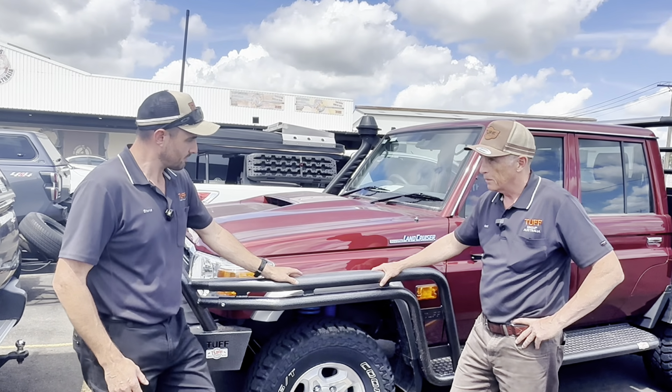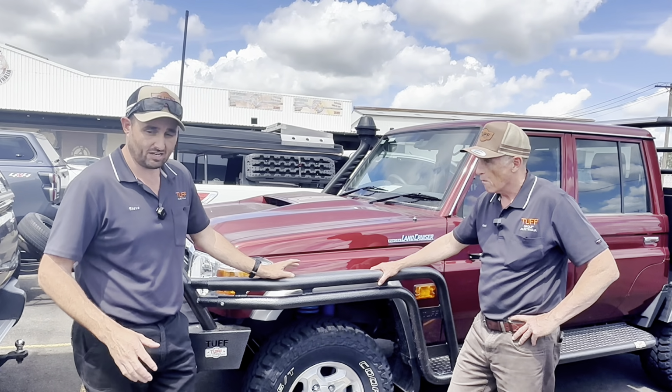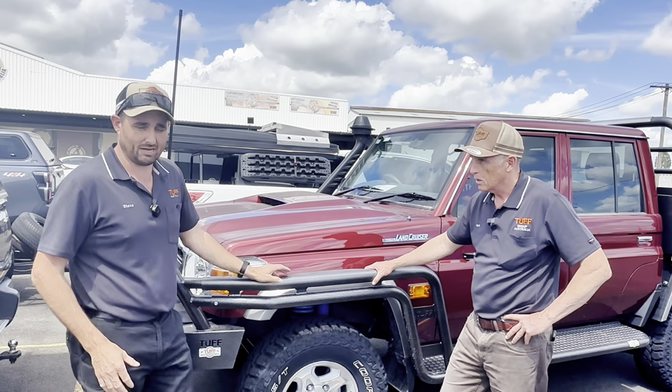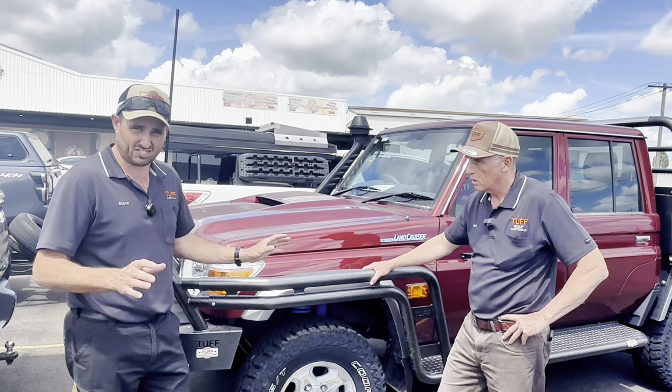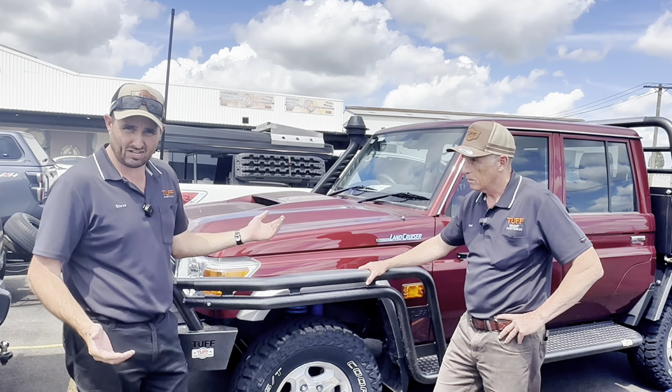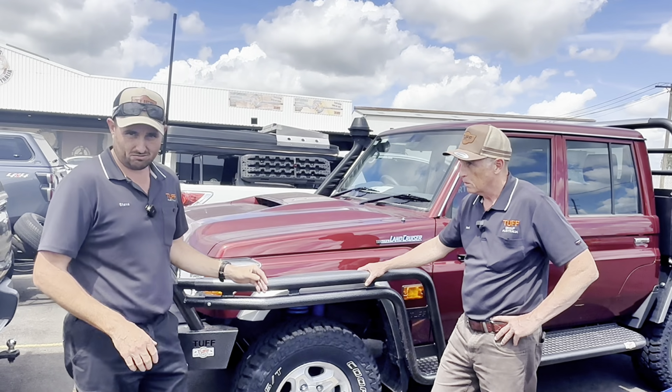With the 4200 kilo kits, the gross combination mass remains exactly the same. So it's 7.4 tonne, we cannot exceed that. But what it does allow is a little bit more weight on the vehicle. You just can't quite tow as much.